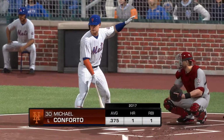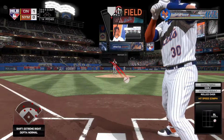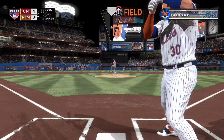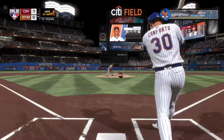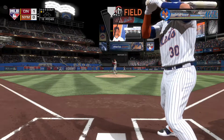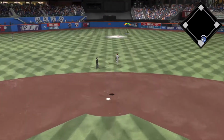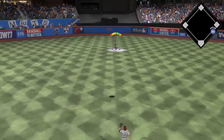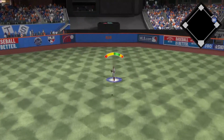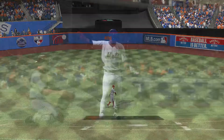Stepping up to the plate, Michael Conforto. He'll start us out here in the home half of the second. Here's the first pitch to him. Swing and a miss, way behind the big fastball. Into the windup, here comes the 0-1. Sent out to straightaway center field. Hamilton is there, and he has it for the first out.